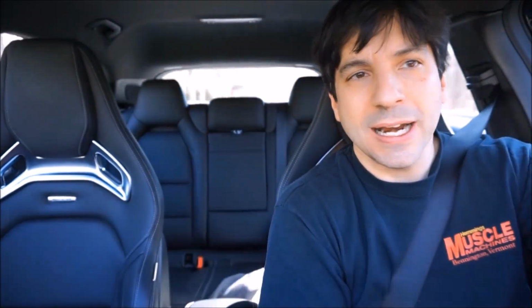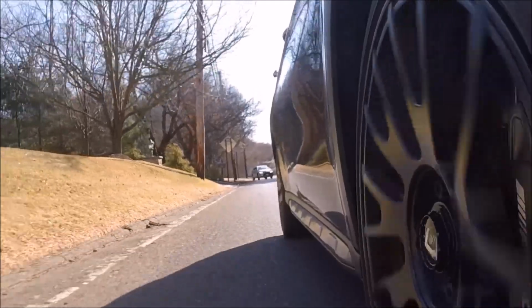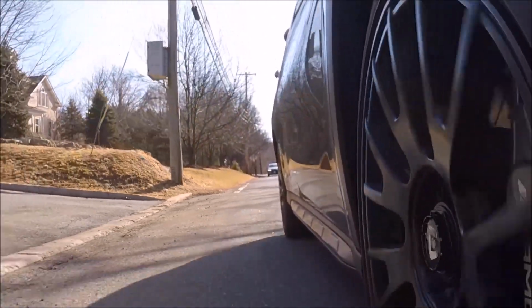Do another acceleration run here. See, again, we're getting that fuel cut off there. Even if I'm shifting at 6, it's hitting 62 before I get to it. And this is really a joy to go up and down through the gears.